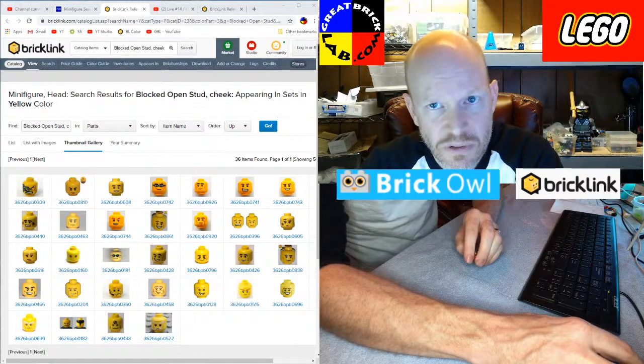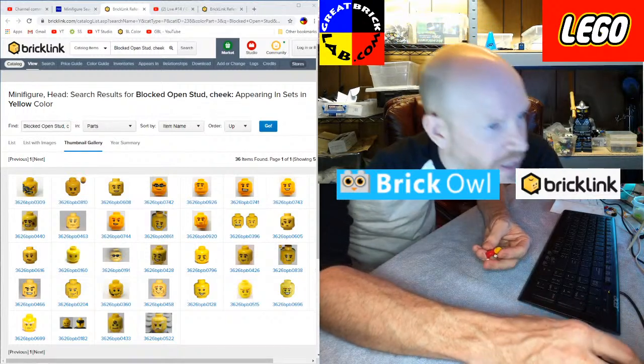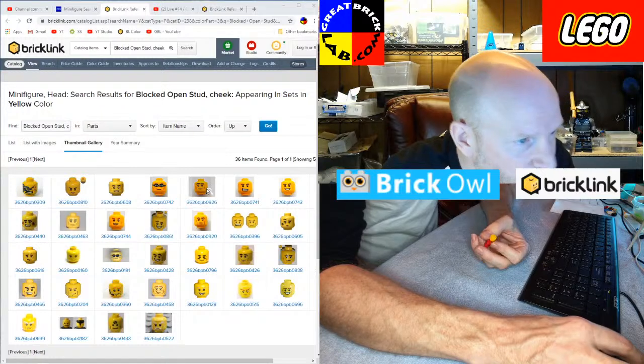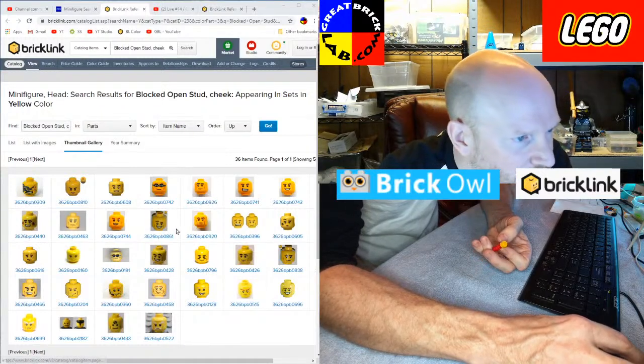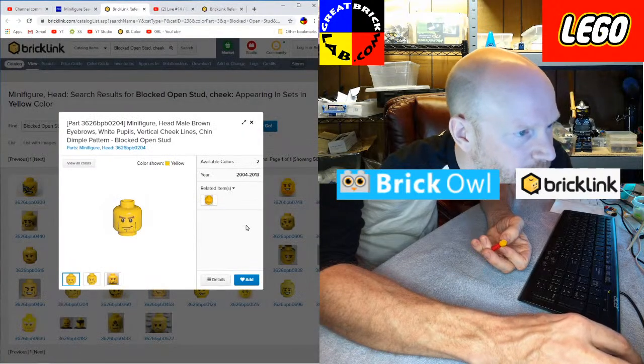But yeah, this is a great tool. I mean, there's a lot here, and looking at the results, actually I didn't even check for dual-sided until just now. So there's a little bit of a grin there. It's this one right here.